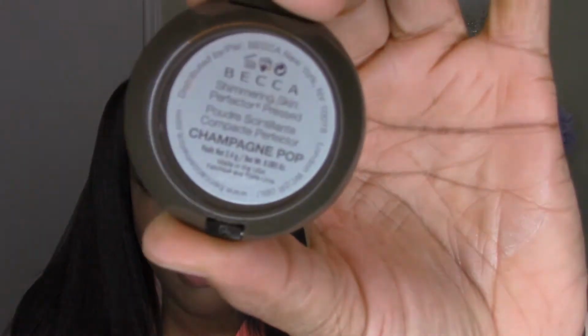For highlighters, you guys know I don't normally do highlighters, but I was like, you know what, I'm gonna make myself use a highlighter, and I have it on today. I don't know if you can see it because it's kind of subtle, but it definitely hits the high points. This is the Becca Champagne Pop, a mini one that I got from my Etsy. I have it on the high points of my eyebrow, down my nose, my inner corner, and the tip of my nose.